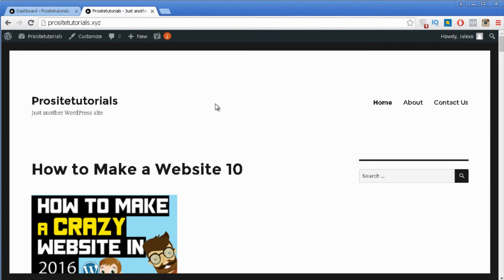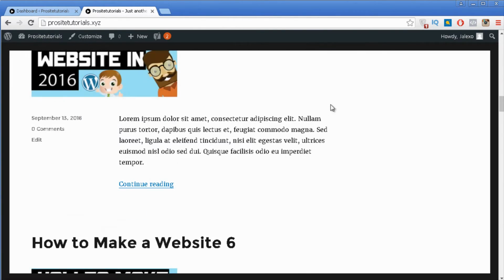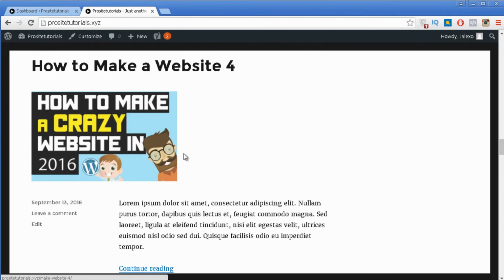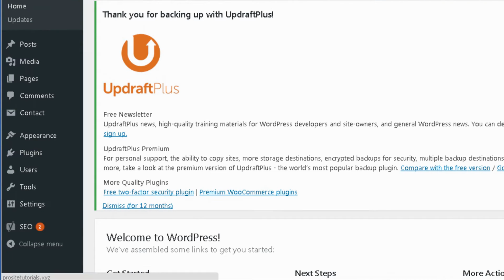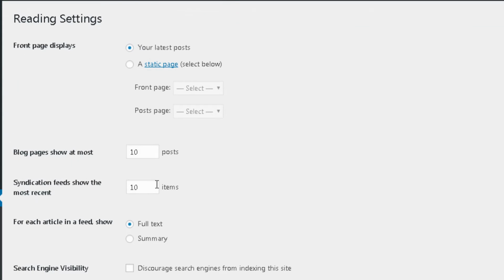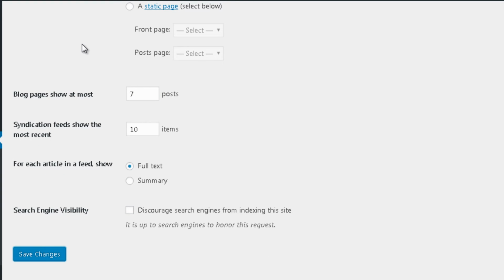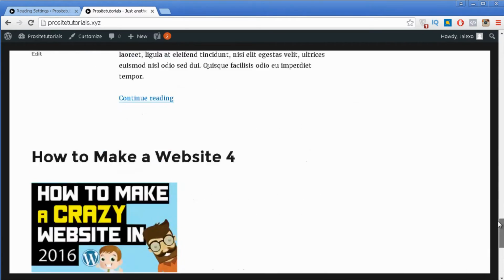Another very simple tip for you to use is decreasing the number of posts that you have in your blog section. So let's say that you have 10 posts in your blog section, and each post has a thumbnail image, and the more posts you have, the more time it will take to upload your front page. So this is a very easy thing that you can do. You just need to go to your WordPress dashboard, and once you are here, you want to head to the settings, and here you want to go to reading. You just click on reading, and you can see below, blog pages show at most. So over here you just need to decrease, let's say, to 7 posts instead of 10. So I just press save changes, refresh my website, and now I have just 7 posts appearing in the front side of my website.